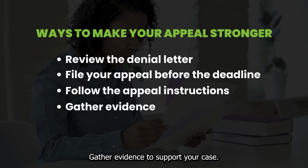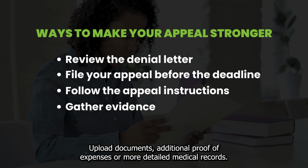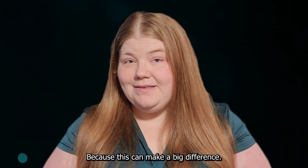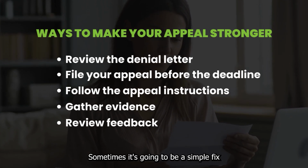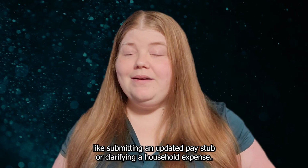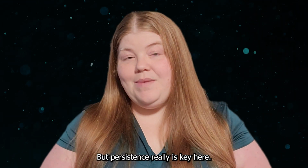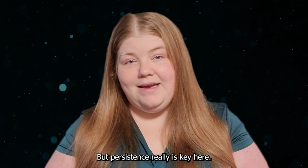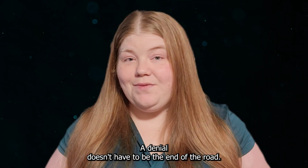Gather evidence to support your case, upload documents, additional proof of expenses, or more detailed medical records, because this can make a big difference. Review feedback and improve where needed. Sometimes it's going to be a simple fix, like submitting an updated pay stub or clarifying a household expense. Appeals can feel intimidating, but persistence really is key here. If you believe you're eligible, don't just take no for an answer without a fight. A denial doesn't have to be the end of the road.